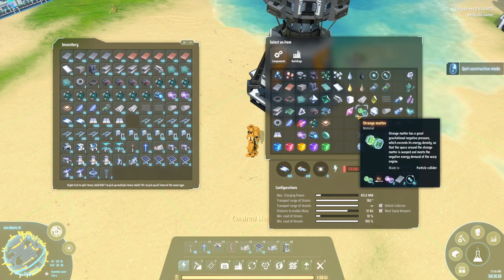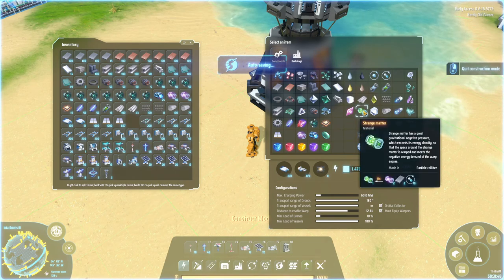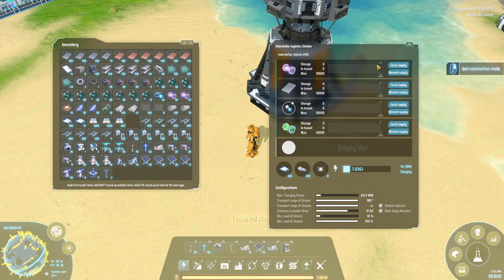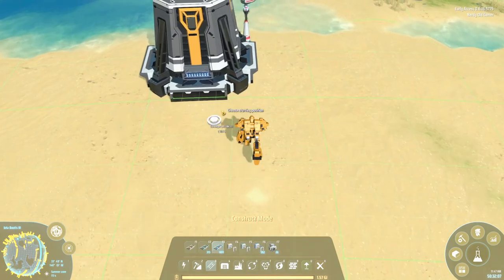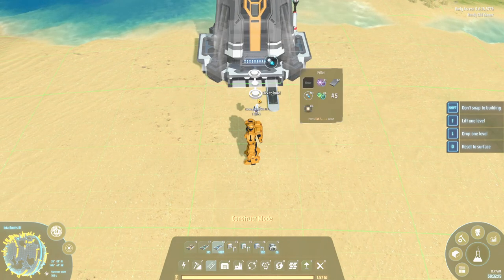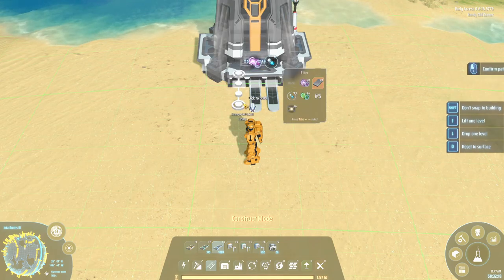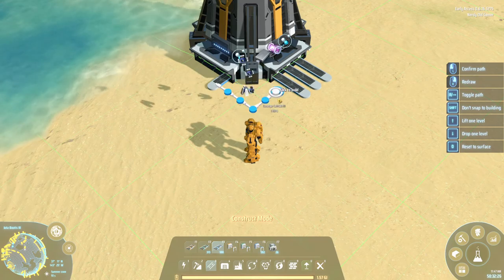Now, the strange matter needs particle containers, iron ingots, and deuterium. And we'll supply the strange matter. And we'll do, let's say, 1500, 1500, and 10,000. Okay. So, if we pull deuterium out here, then we'll pull those out there, we'll pull those out there, and we'll pull deuterium out here as well.